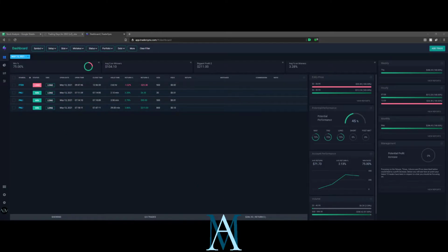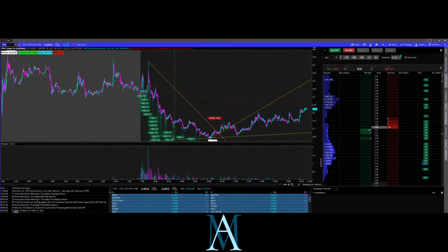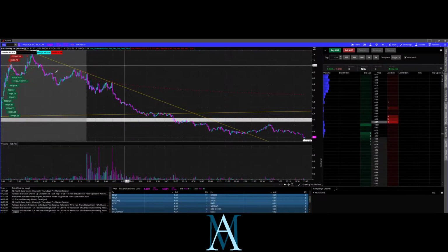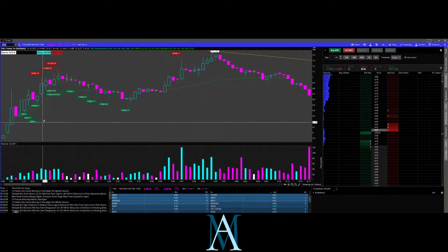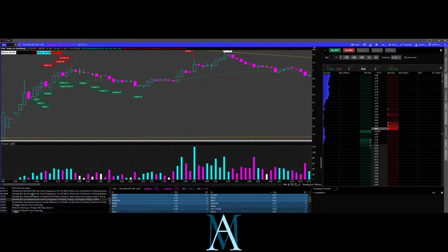So okay, let's go through the chart and see what I was thinking and doing during that trade. Here we go. So here's the first one that we actually traded, PALI, I believe. Let's switch to PALI. Here I saw this in the morning, 5 a.m. trading. It was bouncing up. It had news. The news was kind of fluffy.